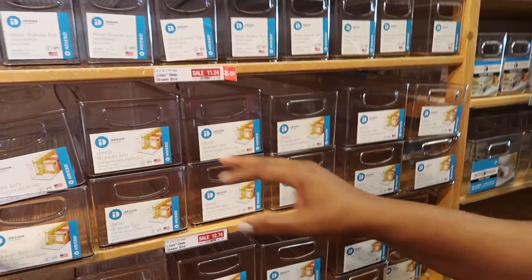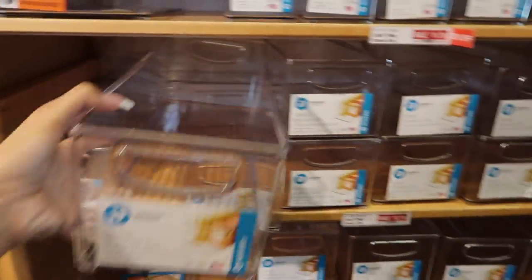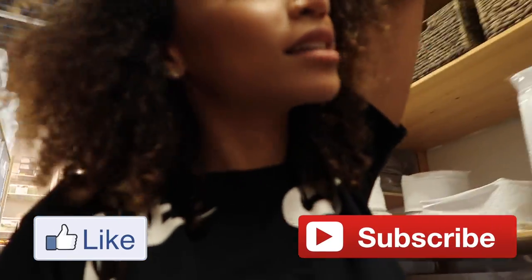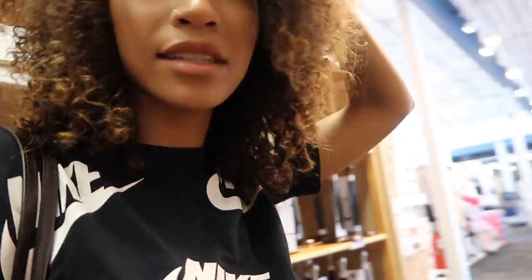I would put like little packets of chips. These are 16. This is the perfect size. Now, I thought the container store was gonna have a plethora of everything I needed, but maybe I'm just too picky. See, Virgo problems. I have an exact vision in my head of what I want. The exact color, size, texture, everything. And then I try to go to the store to find it and it's like, that doesn't exist.